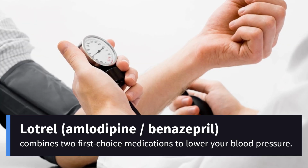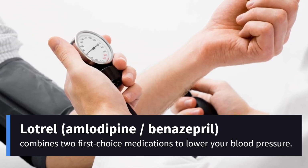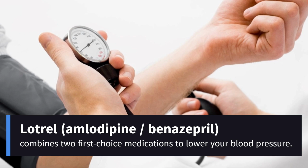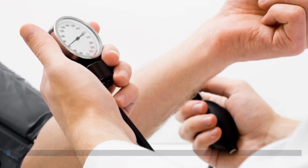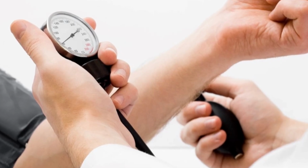Lotrel is available in a generic form under the name Amlodipine/Benazepril, making it a more affordable option for long-term hypertension treatment. It is typically taken orally once a day.